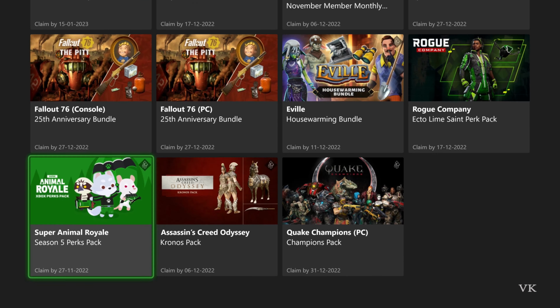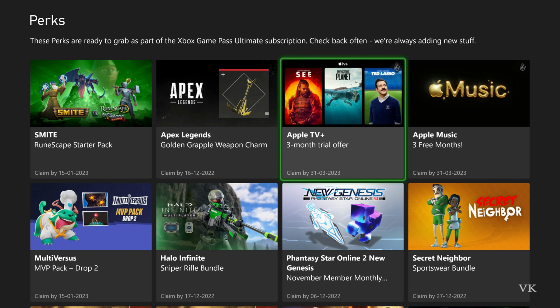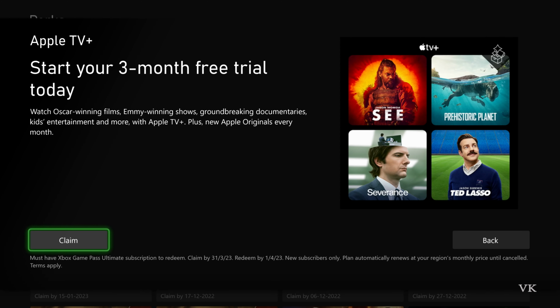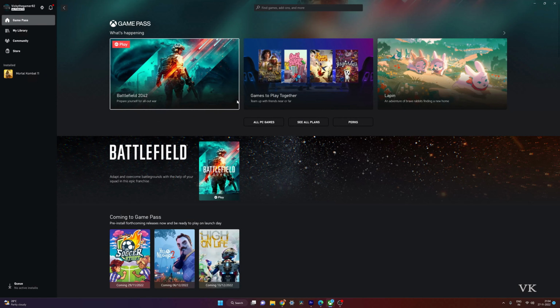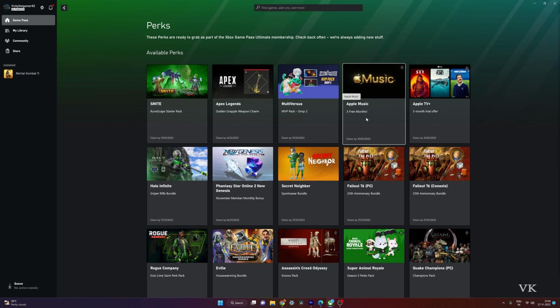So here you can see this Apple TV Plus. Yeah, it is there. 3-month free trial, which is going to expire in March 2023, so you can claim by that time. So I'm going to tap it. Apple TV Plus. Also you can use the same account on your TV. On PC also you can claim it. Simply tap this perks. You can claim Apple Music as well for 3 months and Apple TV Plus as well.